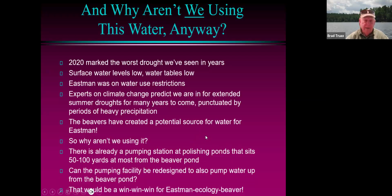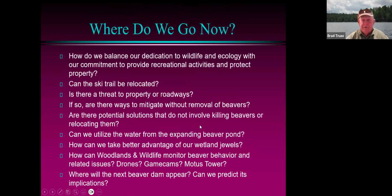Interesting concept. That would be a win-win-win for Eastman, the ecology, and the beaver. Interesting. We may have to consider that in future years.